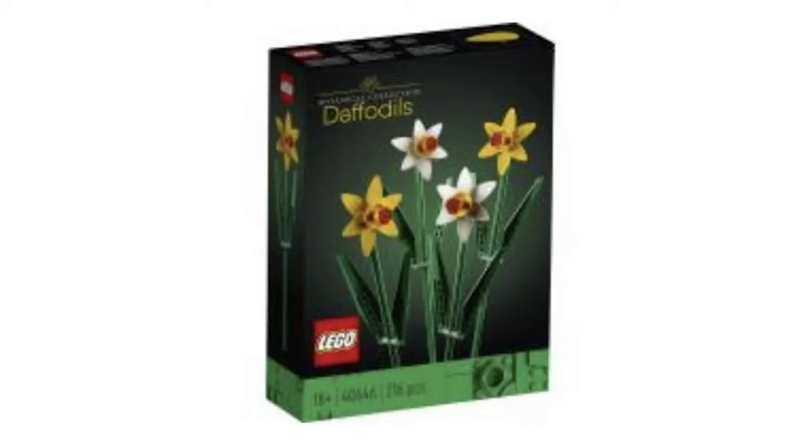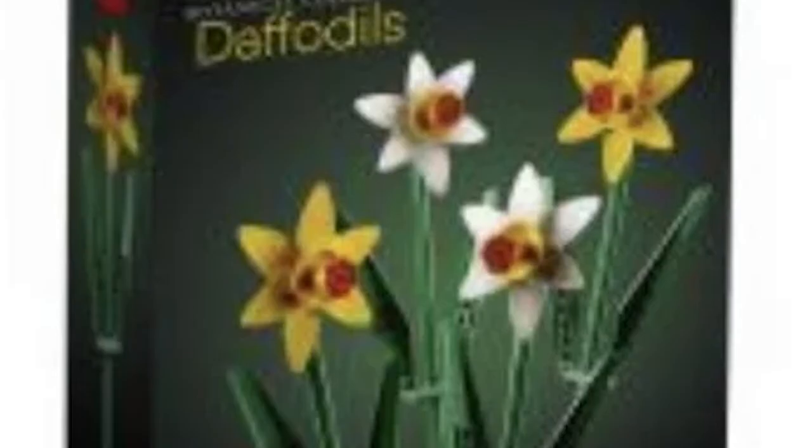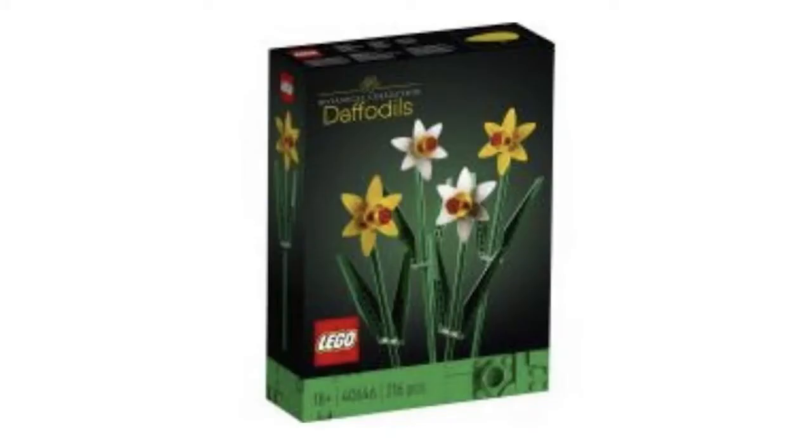That's a really crummy image, and it's quite hard to see anything there, but we get two white daffodils and two yellow daffodils here. It's made up by this stem, connecting obviously to the flower head there, and you can't really see a lot going on here. There's not a lot to express or a lot to explain, but hopefully you've enjoyed this leak here.